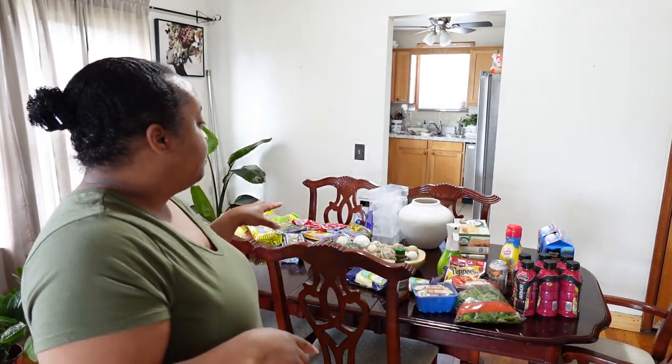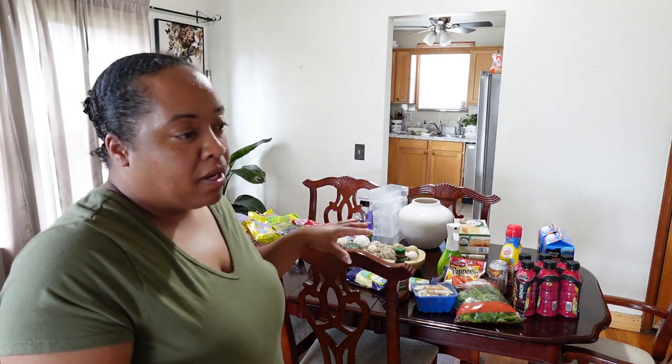So I'm gonna go ahead and show y'all everything that I picked up. And also we have a new mirror for the front room. I'm pretty excited about that, so I'll show y'all that also. Very unplanned trip today, but here we are.